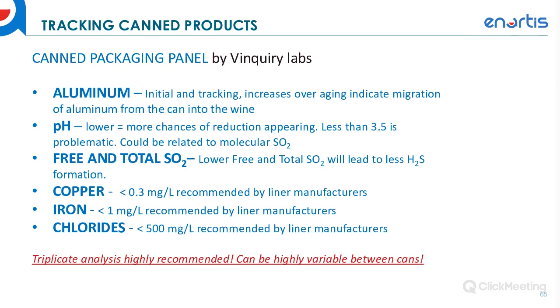The lower the free is in the beginning, the less likely we are to have that H2S forming. And then copper, I have here a level of less than 0.3 milligrams per liter. Obviously, Neil spoke about 0.2 milligrams per liter is probably a better number in terms of just being as safe as possible. But copper is certainly one of the more important parameters that we need to pay attention to, as we saw from both Neil and Eric's presentation.